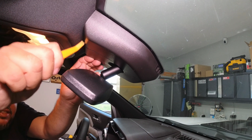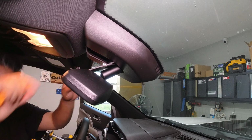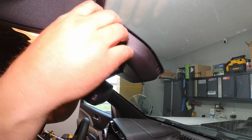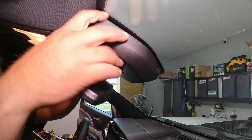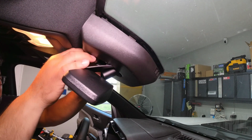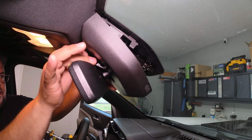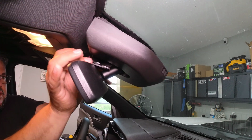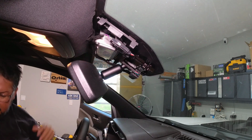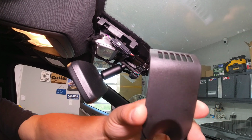Okay, so I got one side. Okay, good. See, this can just kind of hang there, I believe, and then you can just, with your fingers, pull this side out, these clips. Yep. See, and then you just kind of wiggle this out here. So you wiggle the center out, and you can pull it down. So the key is just to get this center part out.